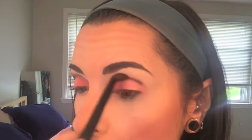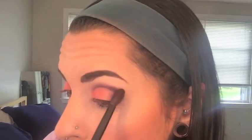So I'm going to do the same thing on the other eye, just taking that Delectable color with the Sephora 73 brush and lightly working it in from the outer corner of the eye inward towards the inner corner, blending it out and really trying to blend all three colors together, soften the edges, and really intensify the outer V here. But as you get up to the brow bone, you're trying to diffuse the color and make it a little bit smokier.